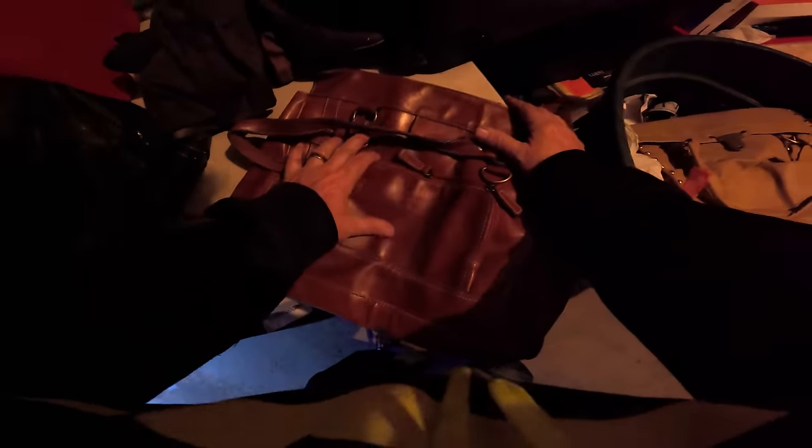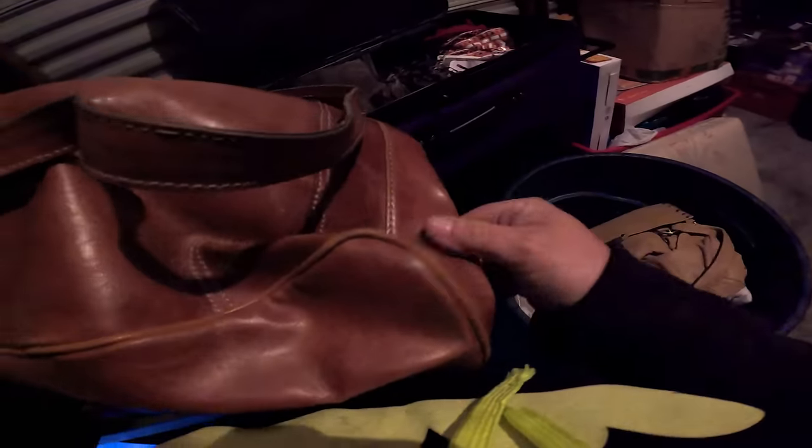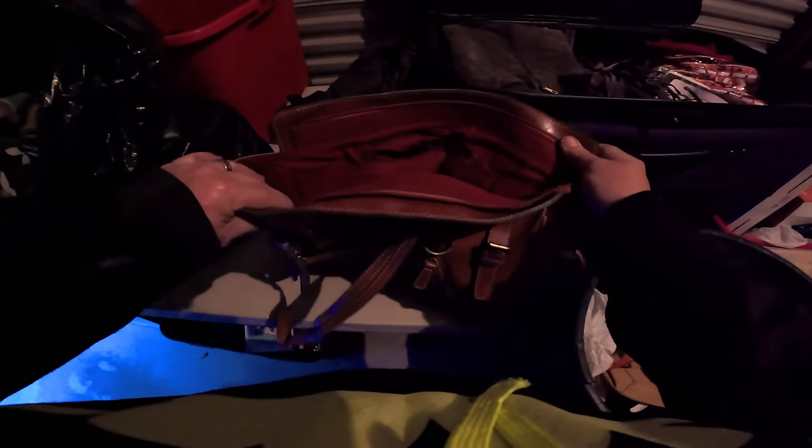Bummer. Just a few purses and it looks like getting into some shoes. Okay, now this one feels leather. Ooh, this is nice. I love this color leather. Oh dang, this is actually pretty nice. I don't see a brand on it, but this is a nice piece. Oh yeah. It needs to be cleaned up just a tad, but this is a nice piece right here. Made in China. Uh-oh, lights out.